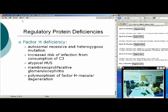And what are those associated with, that nephritic factor thing, or maybe both of them? Yeah, there may be one there. I'll check.